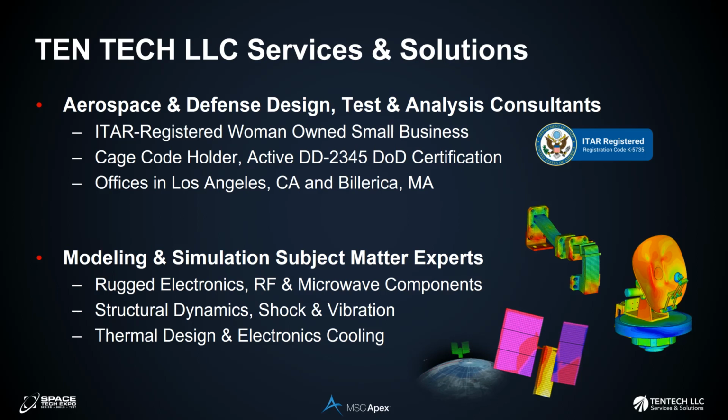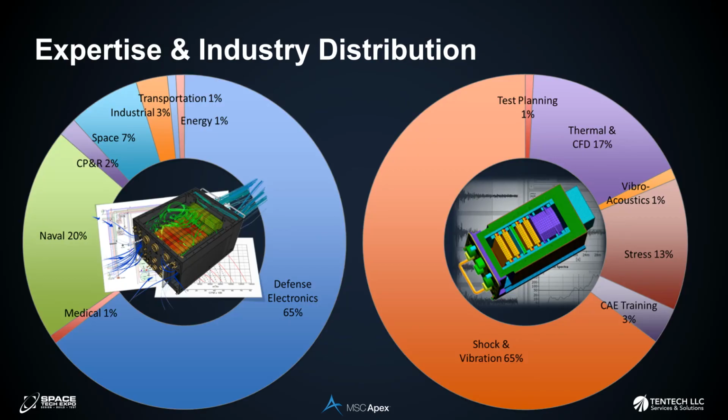We deal primarily with rugged electronics, defense electronics, and RF and microwave components or systems. We perform structural dynamics, shock and vibration, thermal design, and electronics cooling for customers, although we perform other things such as vibroacoustics, design for reliability analysis, MTBF analysis, and those different aspects.